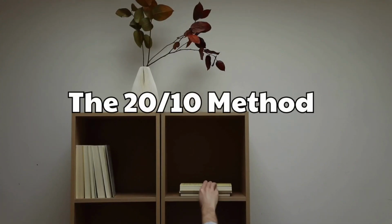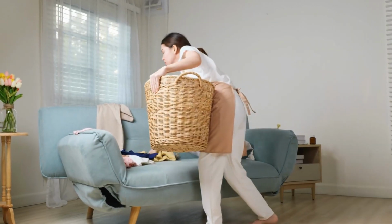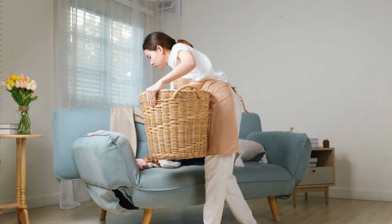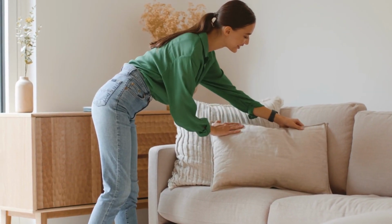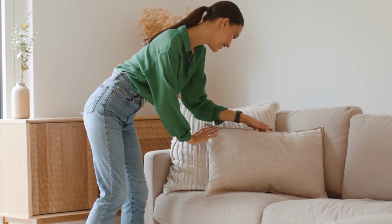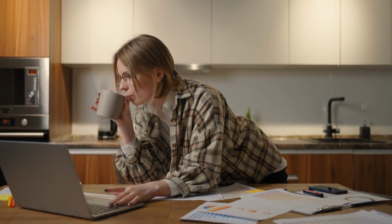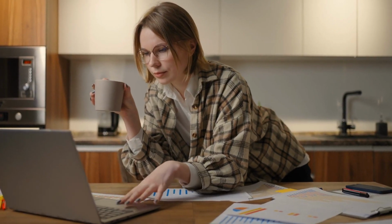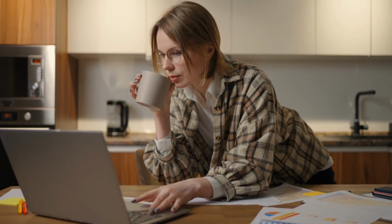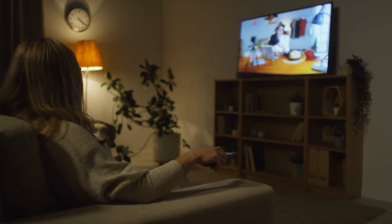The 20/10 method is a smart and efficient cleaning strategy designed to help you maintain energy and motivation throughout the process. Instead of trying to tackle all the cleaning in one go, this method encourages you to break down your work into 20-minute intervals, followed by a 10-minute break to relax or do something you enjoy. This approach not only reduces pressure, but also helps prevent burnout, which often occurs when faced with a large workload. The short but regular breaks allow you to recharge and return to your tasks with a refreshed mindset, ultimately enhancing your overall productivity and efficiency.